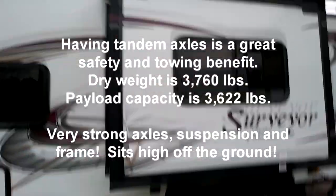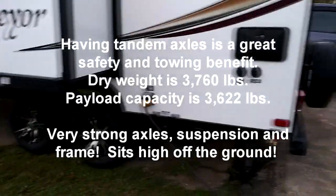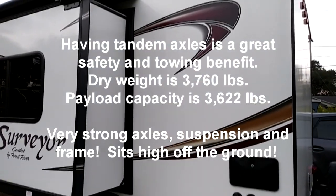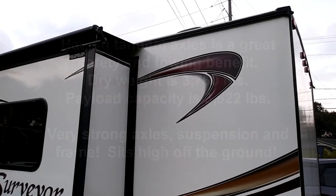It has the custom cast aluminum wheels, and the tires are new. I put them on in December of 18, a year ago, and they are the Goodyear Endurance tires. That's the only trailer tire made in the USA.